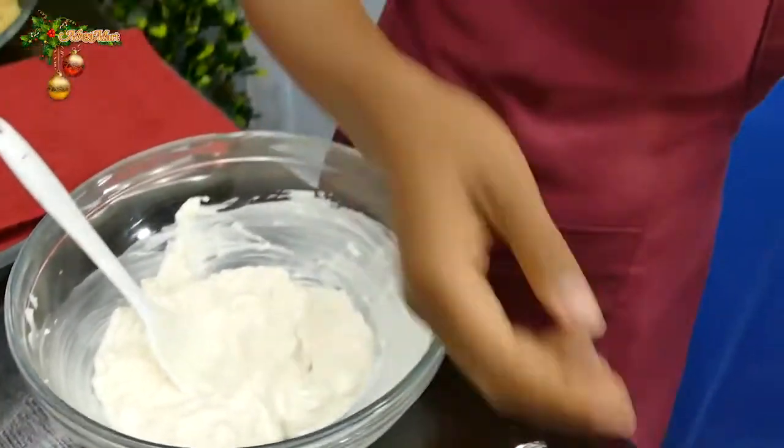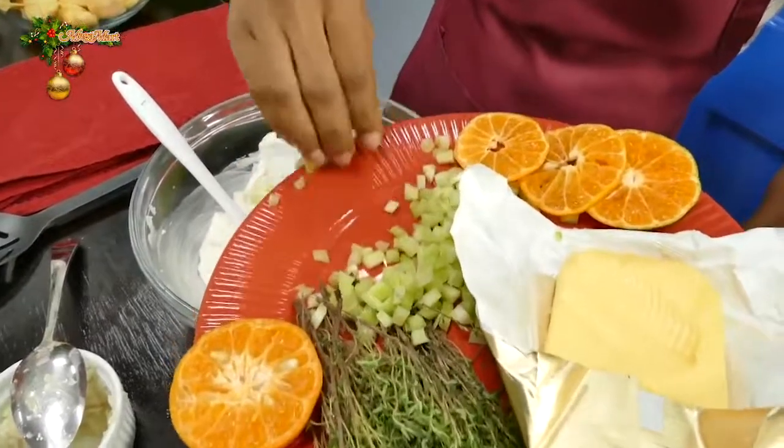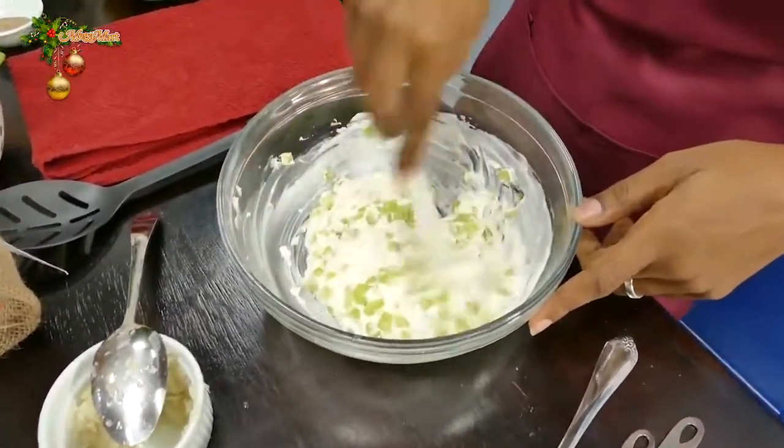I have some celery here for crunch and just to give a nice freshness. I like the earthy flavor of celery. I love celery. You can leave it out, that's fine. So I did about a quarter cup of celery.